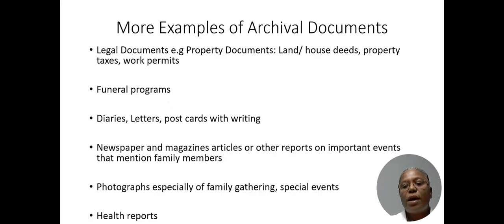These are more examples of documents that should be included in any family archive. Legal documents, such as those pertaining to properties, are particularly important as they hold information on ownership, which can be important in a family dispute. I will discuss funeral programs in a slide of their own.